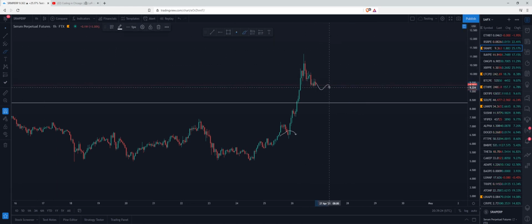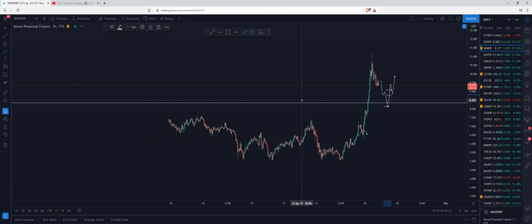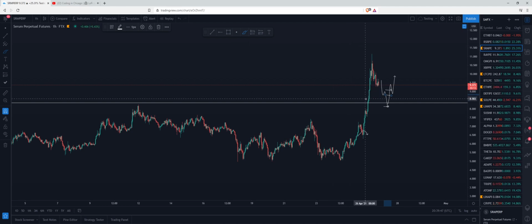So here, we don't want to see sweeps and then a break in structure. We just want to see price retrace, hopefully leaving some equal highs along the way. So if we can retrace, revisit this level here, form the same pattern and reaccumulate, then we can look to get long. Personally, I wouldn't be buying this right now if you aren't already in from these lower levels. I would wait for the confirmation. I would wait for price to show that demand is formed or forming at these levels.